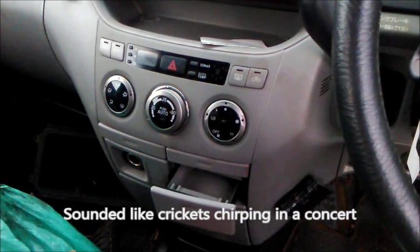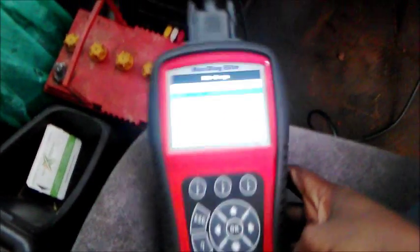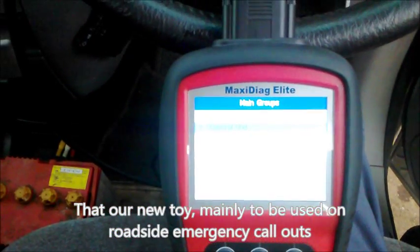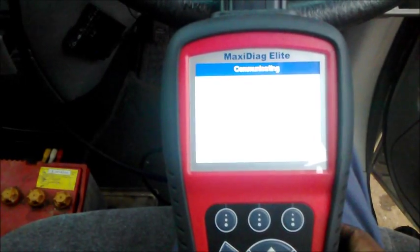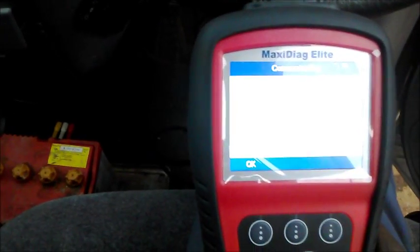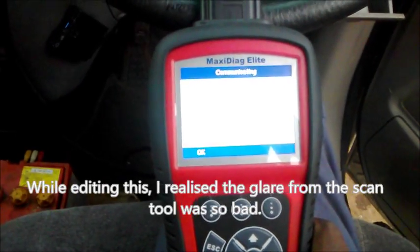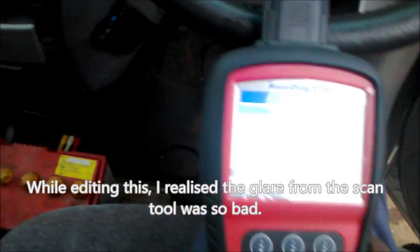So what I did was to come to the diagnostic computer and try to get into the engine control module. Oh, I turned the key off. Sorry about that, my bad. The reason I keep turning the key off is I don't want the injectors to overheat, because they keep running all the time.